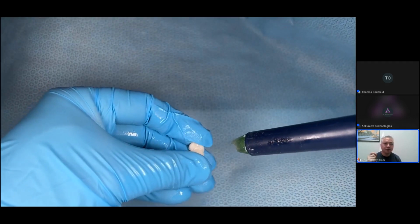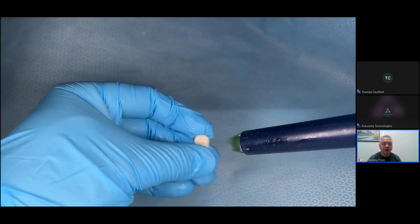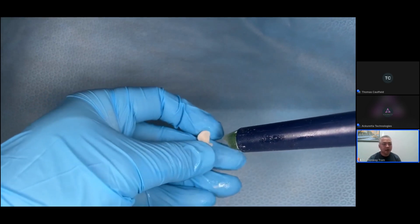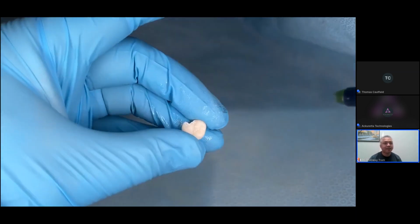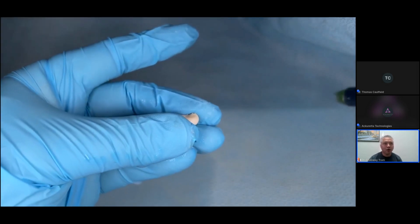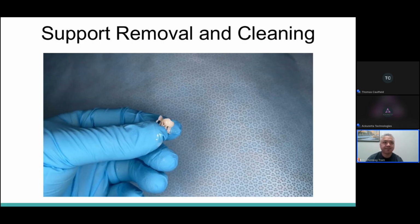Now, if you soak the restoration in an alcohol bath for too long, you're going to get this chalky color, and that chalky color takes some of the strength away. So you don't want to submerge these restorations in alcohol and get that chalky white look. For the most part, you just want it dry looking. As long as it looks dry, then you can cure it. All right, next step.